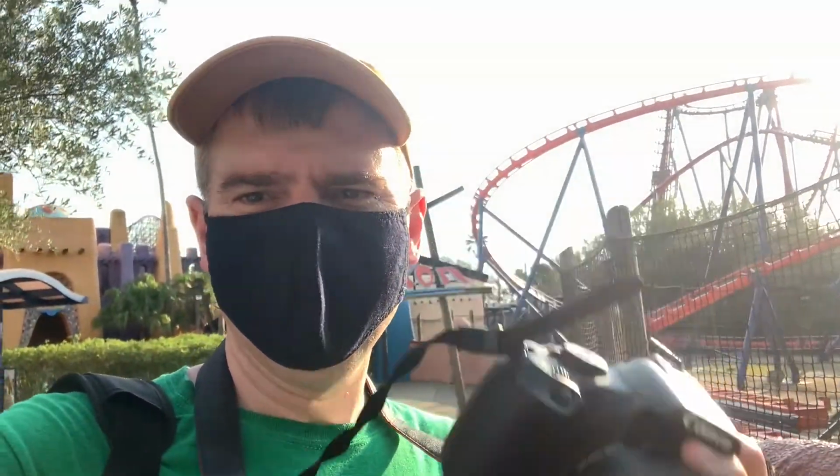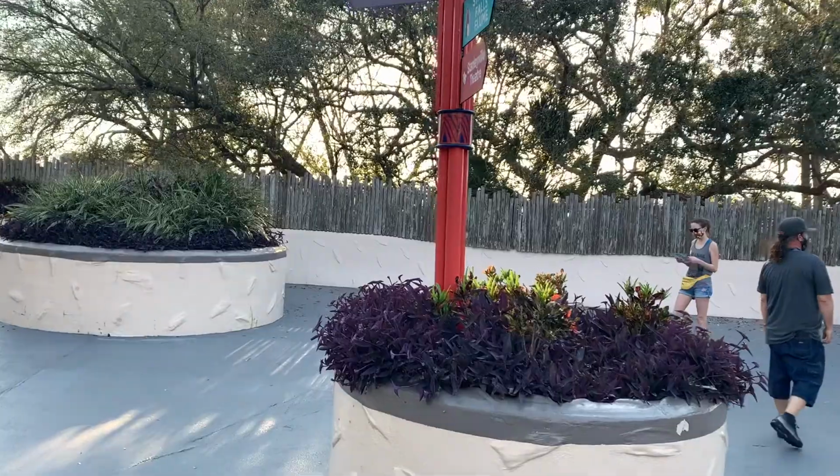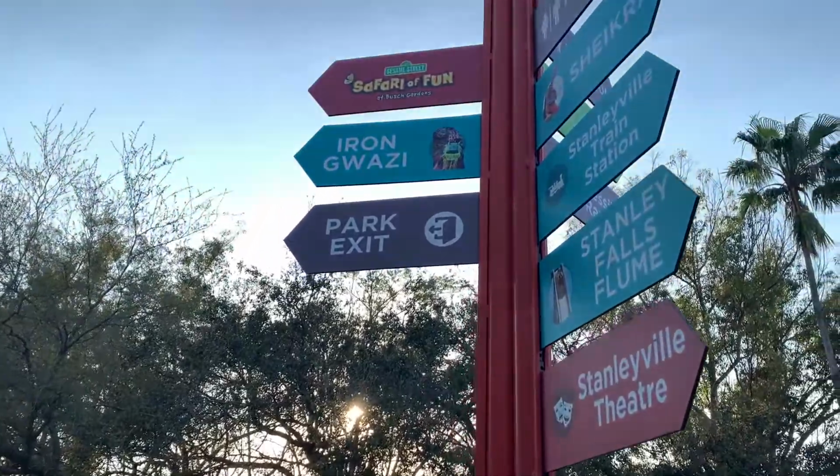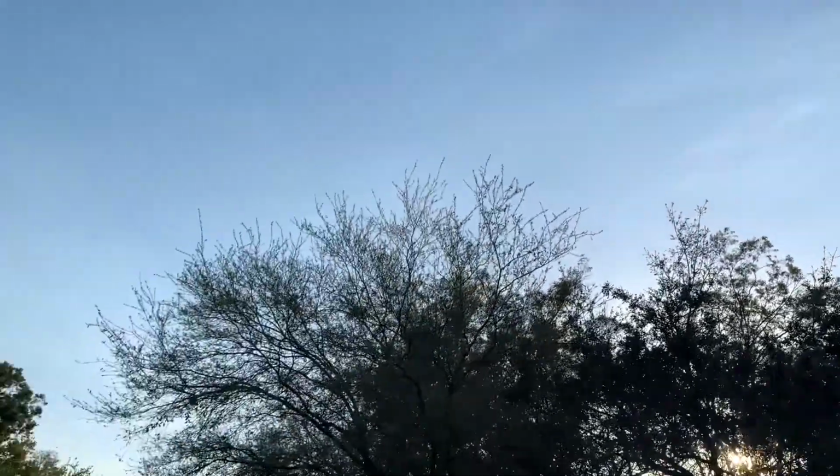Been on a bit of a photo lap here with me and my camera. And funny enough, at all the parks that I've been to, nobody ever asks me to take pictures. But in the last 30 minutes, I've had 2 people ask me if I'm the photo pass guy. Who's a big tease? Busch Gardens is a big tease. Iron Gwazi, right this way.